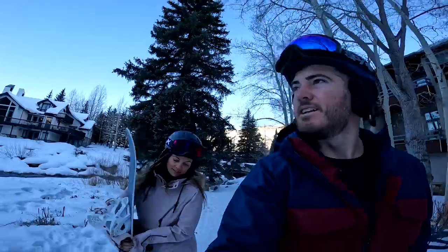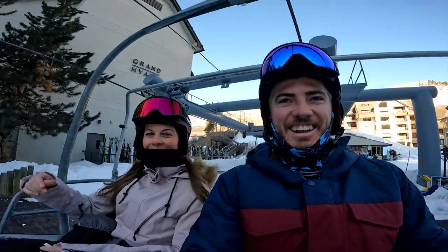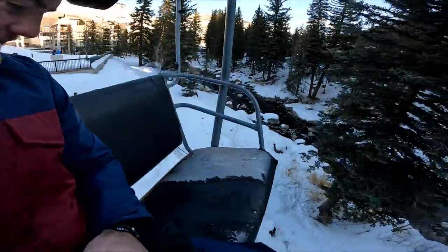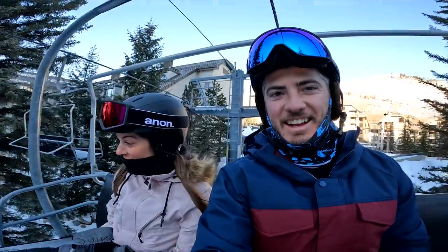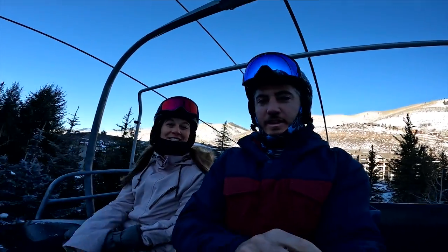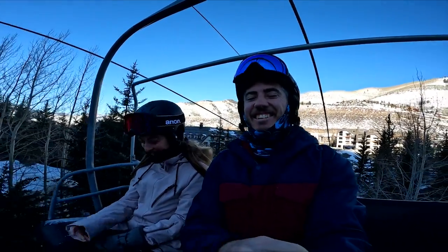Ready? Ready. Last ski day in Colorado. Woo! It's coming in hot. Jeez. Oh man, there's even frost on here. See the frost? Yeah, my butt's freezing. It's a little chilly. Sorry, my last snow day, my last ski day of the season. And you're upset? A little. Oh, she likes skiing, everyone.